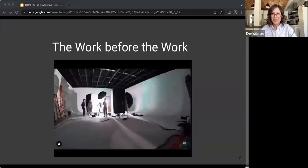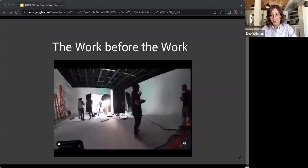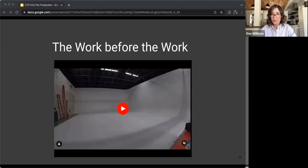It lays the foundation to ensure that your project is planned, organized, and it sets the tone for your final product. So by taking the time to plan and prepare during your pre-production, your team can create a successful project that meets the objective and stays within your budget.